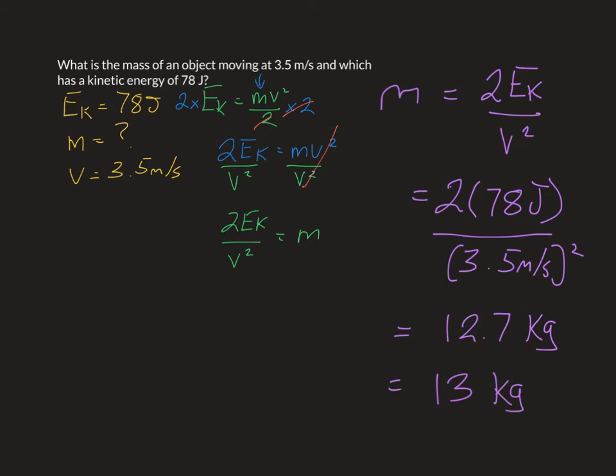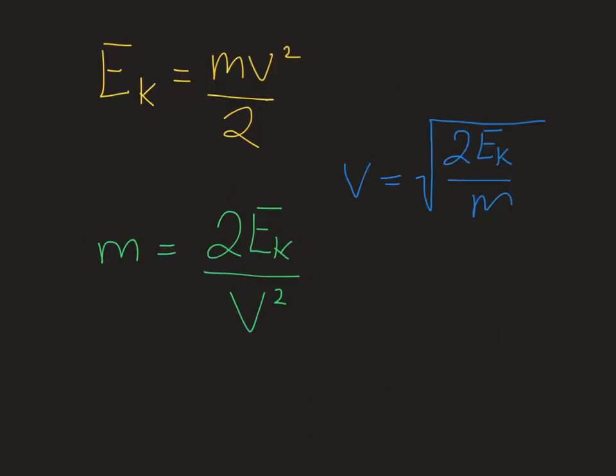Perfect. That's it. So just to sum up a little bit. The big formula we learned today is this guy here. EK equals mv squared divided by 2. If you prefer to write it as EK equals 1/2 mv squared, that's totally fine. It doesn't change how we rearrange the question at all. The other ways we can rearrange it, if we want to find mass, we go 2 times kinetic energy divided by v squared. All right?